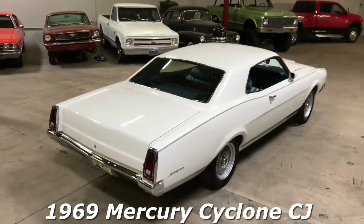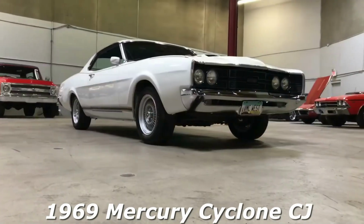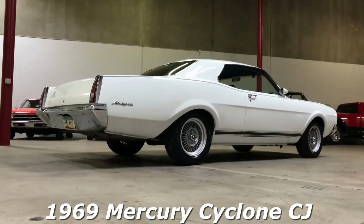Raw, violent, and fast. Despite its muscle car DNA, the Cyclone never achieved major mainstream success. That makes surviving examples incredibly rare and collectible today.